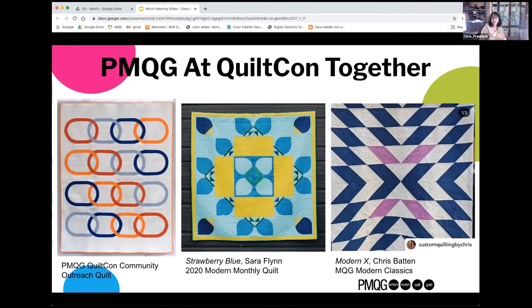Okay, I wanted to talk about QuiltCon Together really quick and highlight our members' quilts that were shown there. And if your quilt is not up here, please, please, please email us. There were so many to look through, and I know that I wasn't able to look at all of the quilts. But I just really wanted to highlight what our members have been up to.